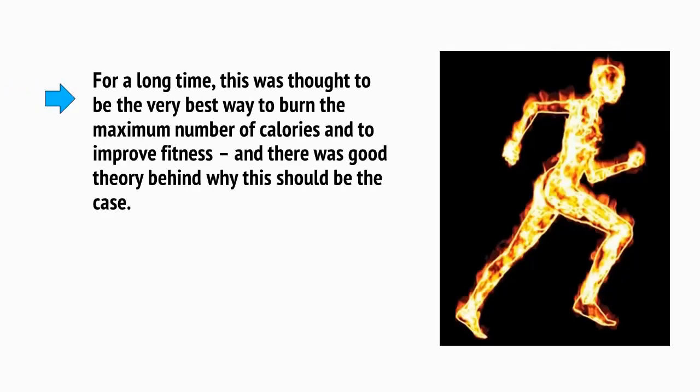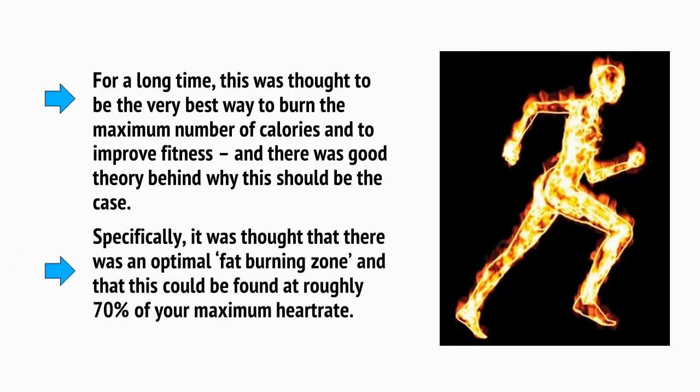For a long time, this was thought to be the very best way to burn the maximum number of calories and to improve fitness. There was a good theory behind why this should be the case. Specifically, it was thought that there was an optimal fat burning zone and that this could be found at roughly 70% of your maximum heart rate.